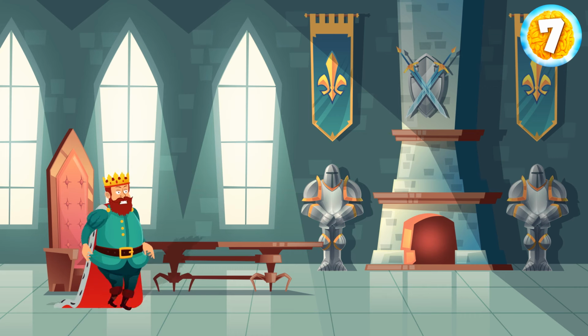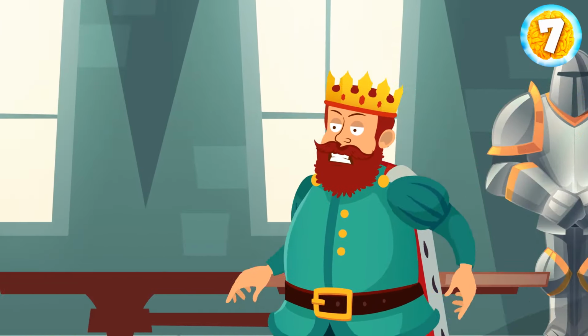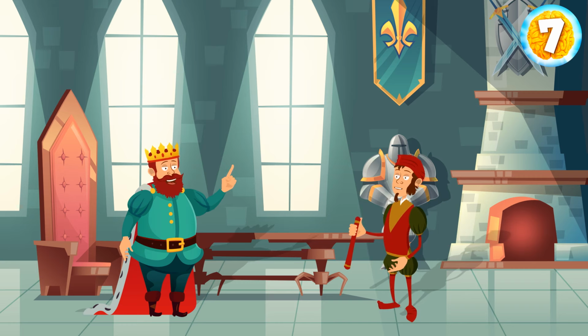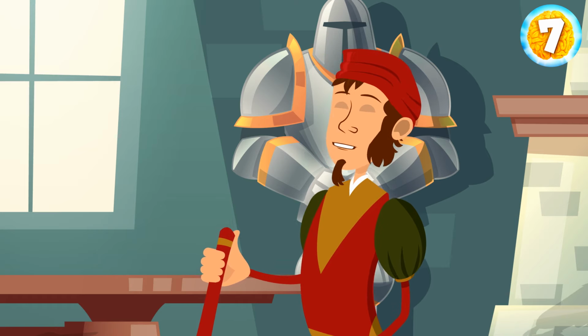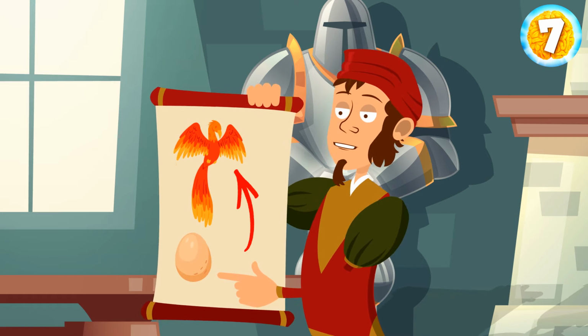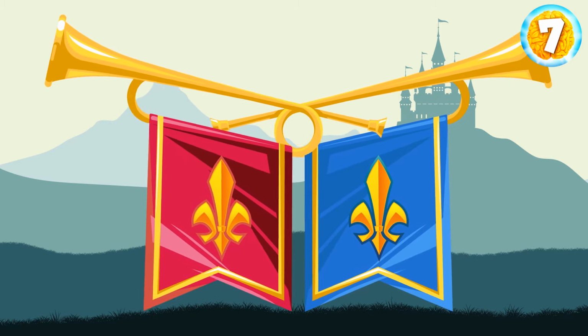An old king had no heirs to the throne, but he needed one, so he asked the smartest young people in the kingdom to gather at the palace. He gave them each an egg. Then he said that whoever took the best care of their egg and could grow a beautiful bird would be the next king or queen.